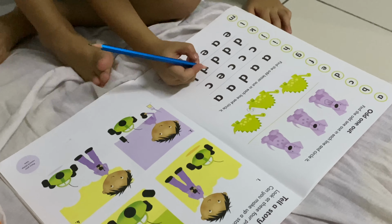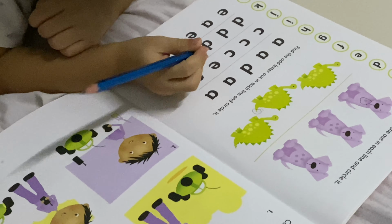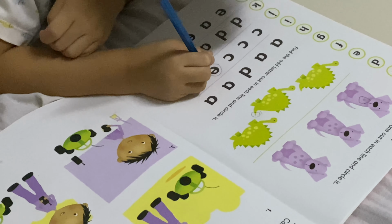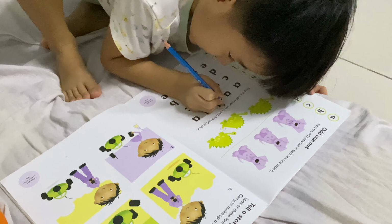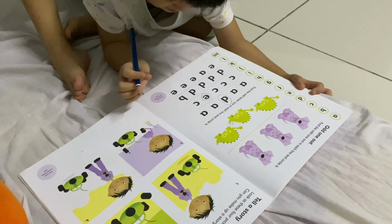What's different? This is different. Okay, circle. Okay. Circle, good job. What about this? Which one is different? Okay, you can circle it. Okay, next one. Which one is different? This?